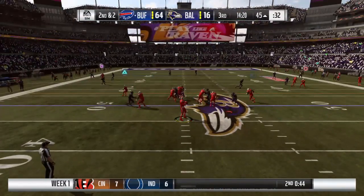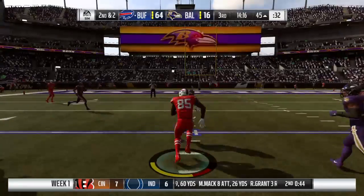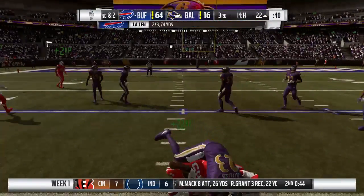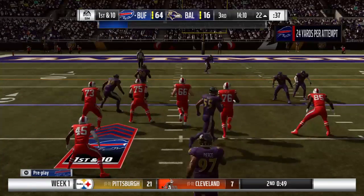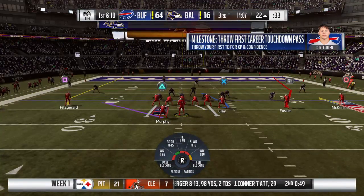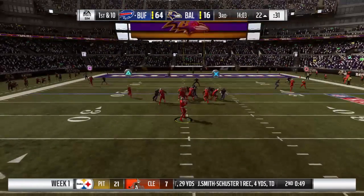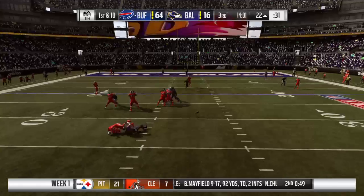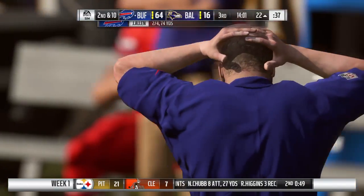Allen looks to throw on second down. Over the middle and caught by the tight end. He'll get this one down near the 20-yard line, just shy of the 20. 23 yards on the play. First down, and they're going to throw with Allen. And he'll be hit as he releases it, and that'll fall incomplete.